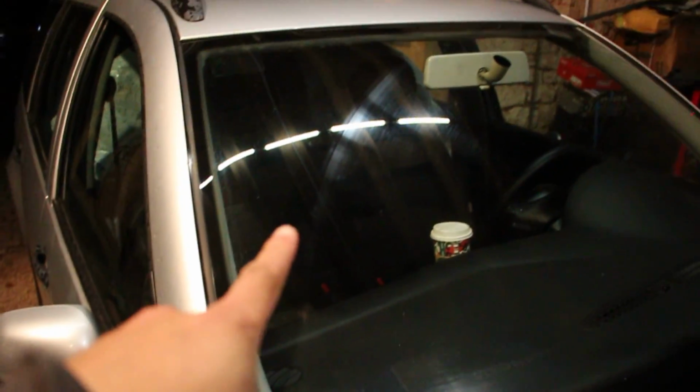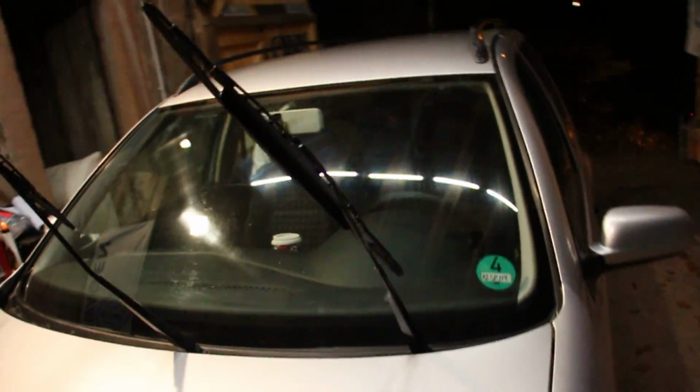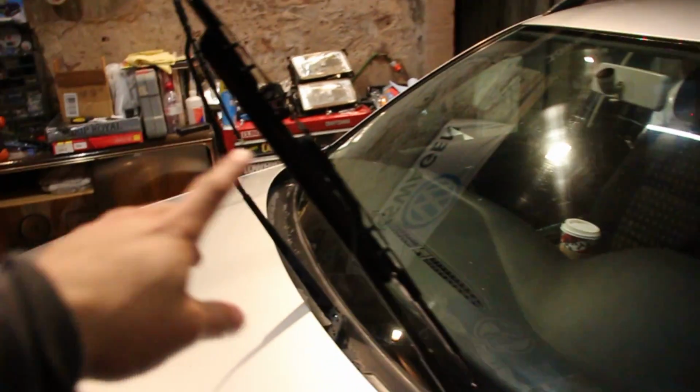You can actually see the streaks from where the wipers were going, and they hadn't cleaned the window in I don't know how long, so it's just dragging dirt back and forth and it's all scratched up, which kind of sucks, but at least now once it rains it'll bead up nicely versus being all streaky. And these probably won't squeak anymore now that it's a clean surface, I'm hoping.